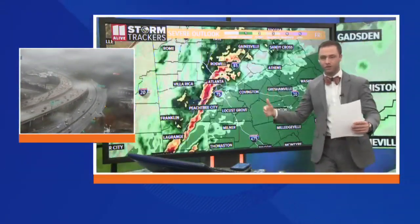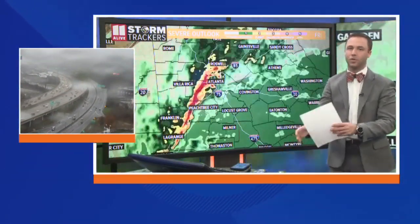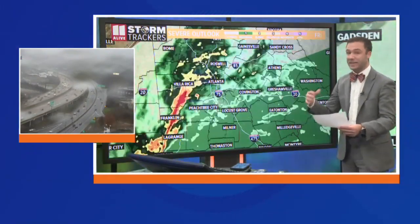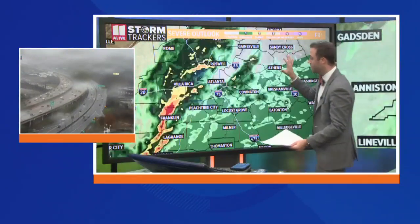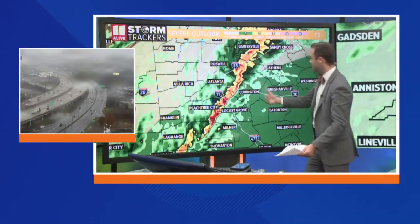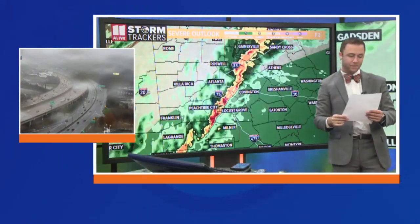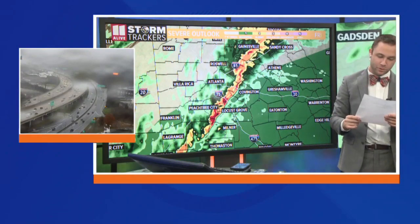And as stuff runs down the streets and into the culverts and whatnot, there's probably still going to be some street flooding for the next couple of hours, but it'll be an improving situation for everybody west of this line. East of this line, of course, it hasn't even begun.